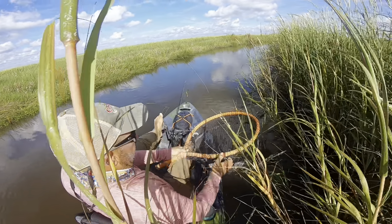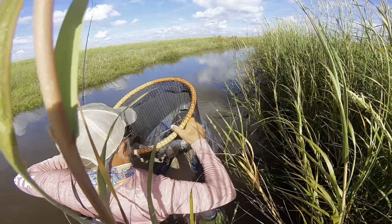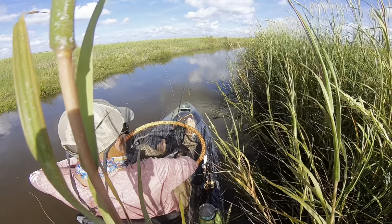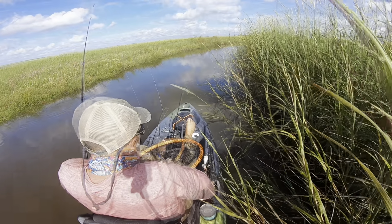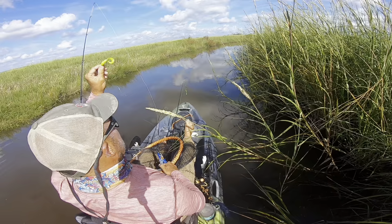Beautiful water. First cast with the gulp. A nice keeper red. Unbelievable. And he swallowed it all the way down. Unbelievable. Gulp. Curly tail.